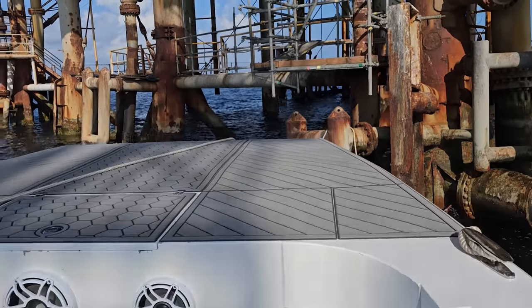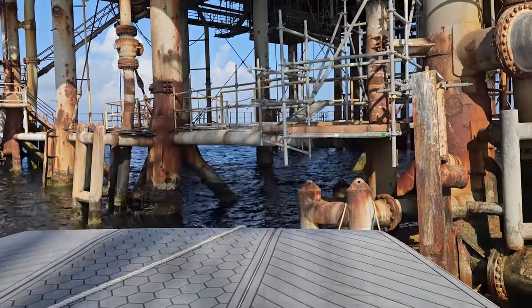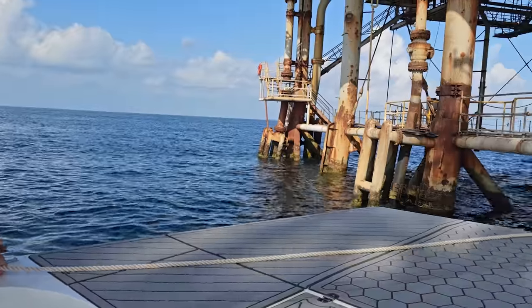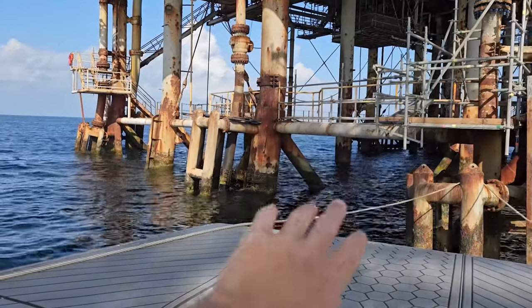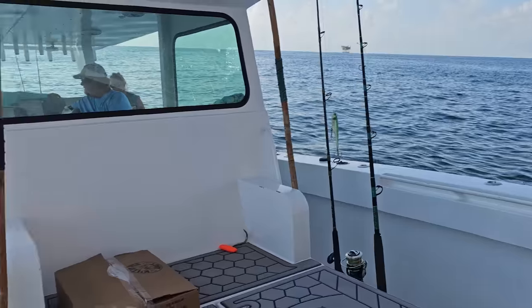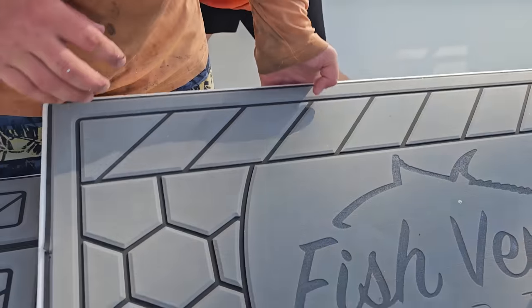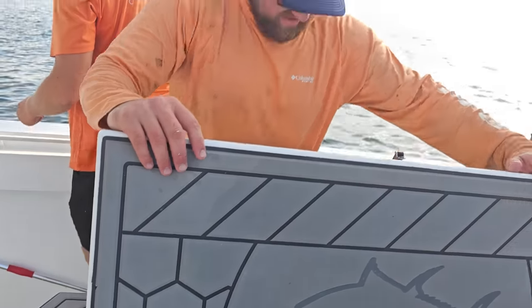We lassoed the rig here. Basically those, I guess they'll just hang out around the rig and we chum them and pull them out. Yep. And then flip a bait in. Yep. Let me get out of the way. And where I get out of the way is exactly in the way.